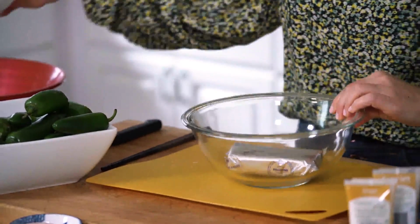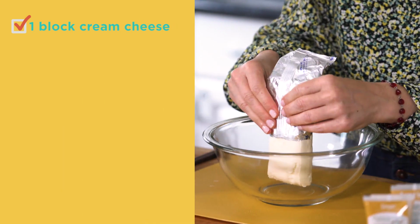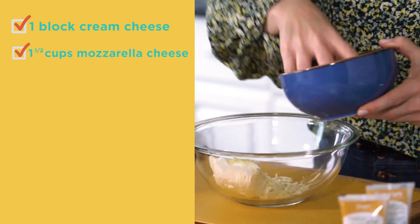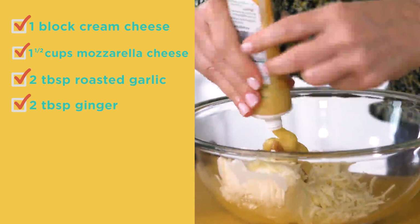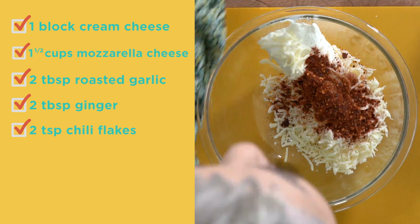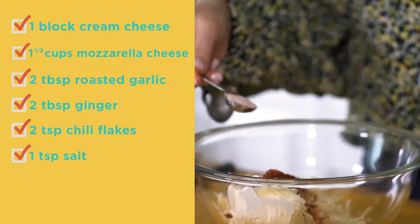All right, I am so excited for this spicy mixture. We're gonna grab our mixing bowl and we are going to put in 1 block of cream cheese, 1.5 cups of mozzarella. Already sounds good, doesn't it? 2 tablespoons of roasted garlic, 2 tablespoons of ginger, 2 teaspoons of chili flakes. Now remember, if you're trying to cut down on the spice, just maybe add 1 teaspoon. I love spice. 1 teaspoon of salt.